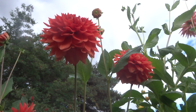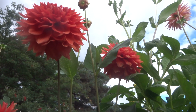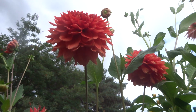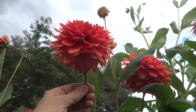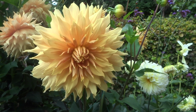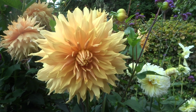Another variety that was late to start for me but has now caught up is this one, Rycroft Huntsman. Very vibrant colour. And this one's about 9 feet tall. I showed you Hamari Gold in the previous video, but here it is again. Cracking flower. Very large too.